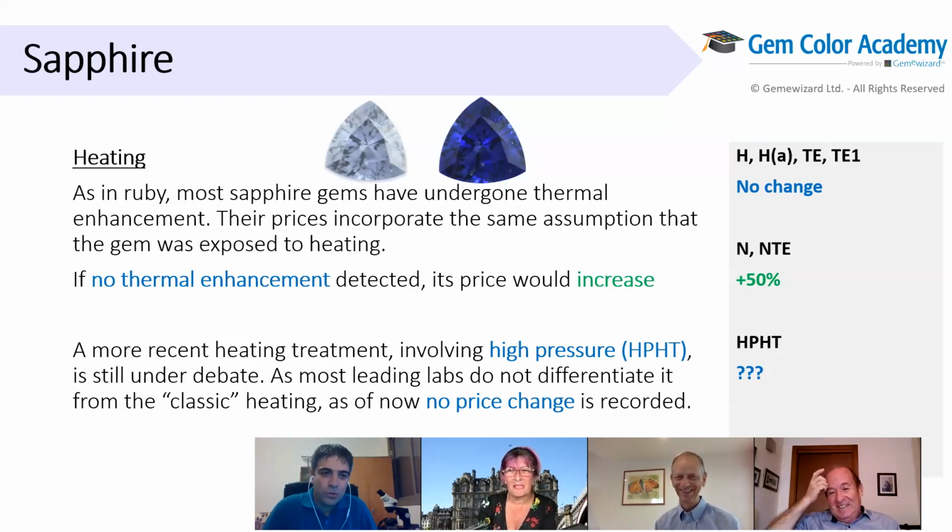Okay, so we are moving forward to sapphire now. And sapphire is, of course, very similar to ruby. They are the same mineral, so the same treatments can be applied, and we also see the same tendency. If we have a sapphire which is heated, this is the default way of thinking for the trade. Every sapphire is heated. We will usually get the code AGA, TE, TE1, and it will be without any change from the pricing charts. If it is without any heating treatment, without any indications of thermal enhancement, its price will increase by around 50%. We're talking about codes called N or NTE.